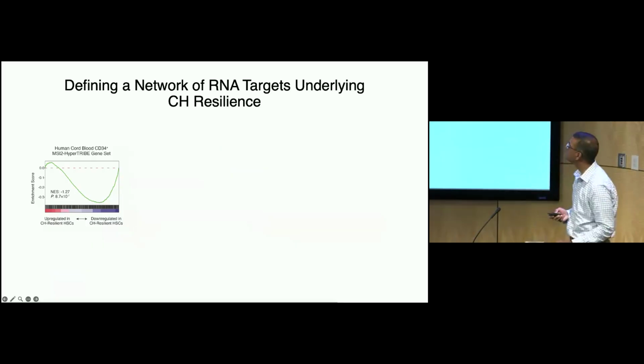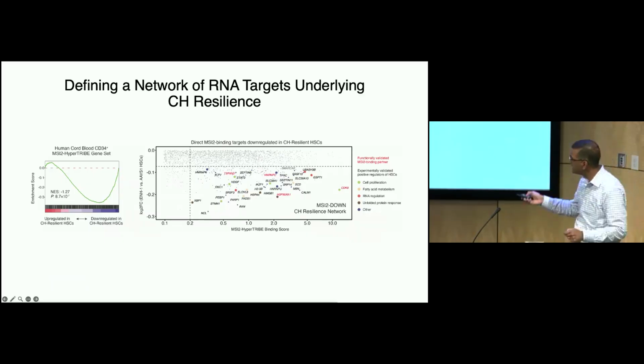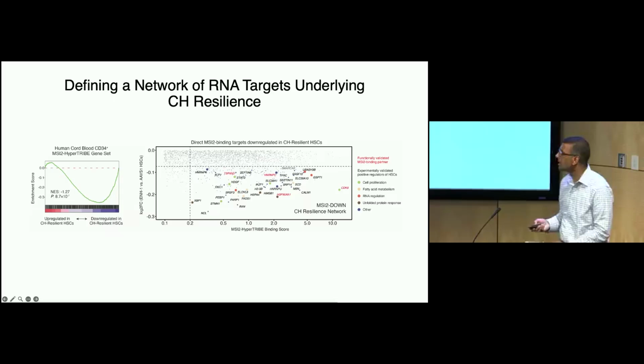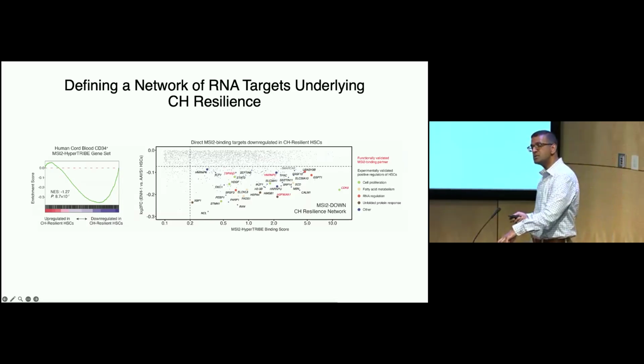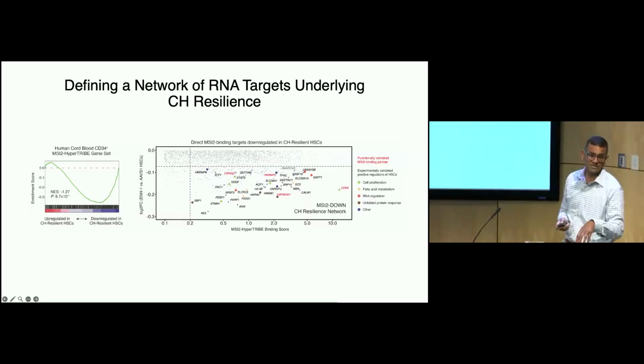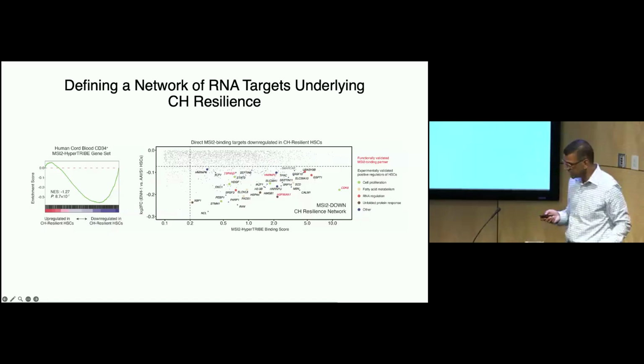So this allowed us to really focus in on a group of genes that we could show was both downregulated upon perturbation of the MSI2 enhancer, but that was also edited upon introduction of this HyperTRIBE construct. And this identified both known targets of MSI2 as well as some novel targets, including some key factors important for stem cell self-renewal and factors that were important for the regulation of stem cells.